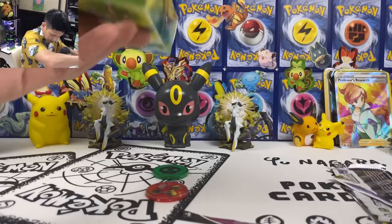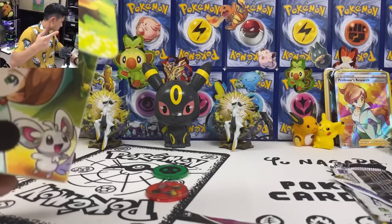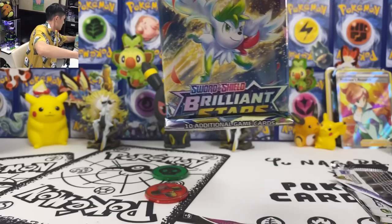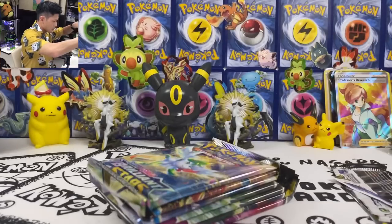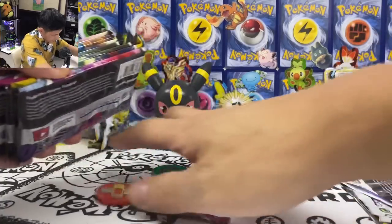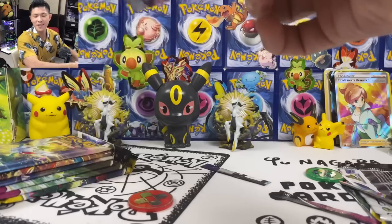That's fine. Or did I drop it? No, it's true. So the previous box got no big coin. Okay. Let's put this one here. The deck box looks good as well. Let's put the deck box here. And Chilling Reign. Come on, hopefully this box will be better.